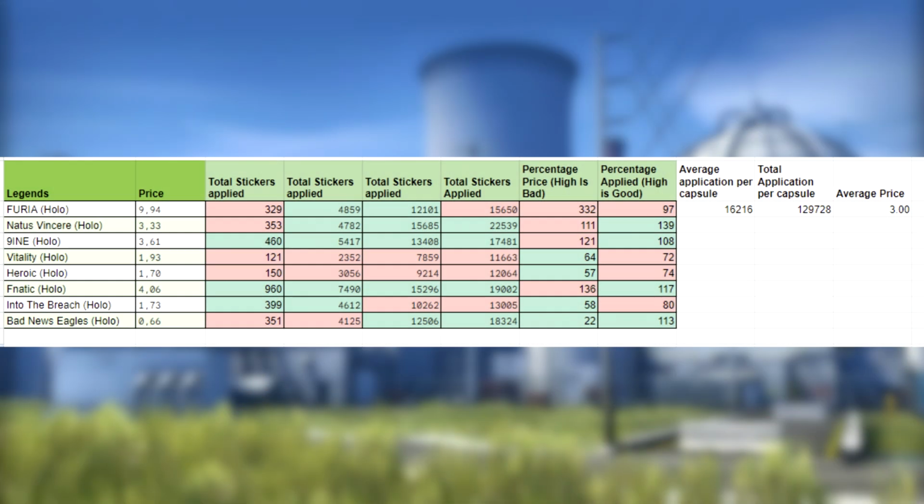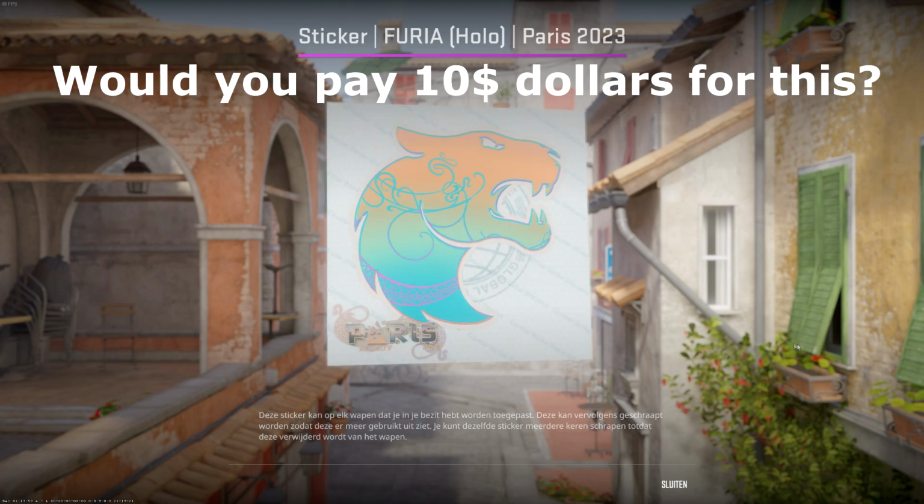Now finally the Legend capsule. I don't really think there are many winners here, but as far as cheap stickers go, Bad News Eagles is doing well with its 66 cents, so it might give a good ROI in the future, but I mean, I'd be skeptical. And yeah, Furia, it's still off price as hell, don't even bother.